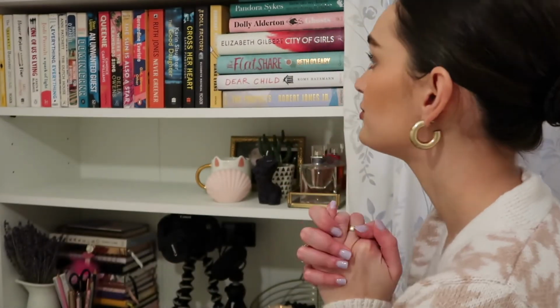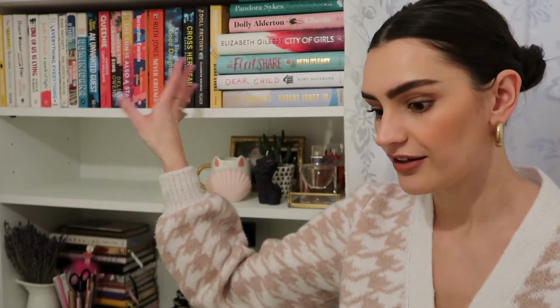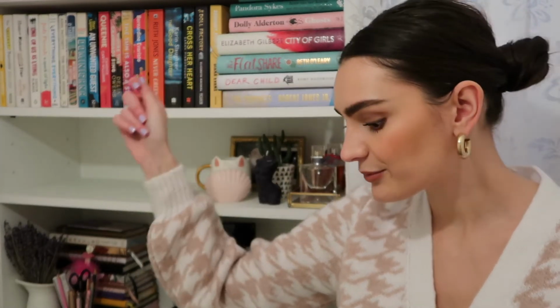So that's what I'm thinking of doing, but obviously I don't have enough to fill up both yet, because these are all the books I've read so far. It's not overflowing. There aren't any that are missing from here. The last book I finished was this one.